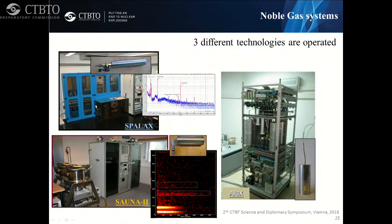Three different technologies are operated in the system, as already mentioned by my colleagues Romano and Barbara in a previous presentation. I'm just giving some pictures for your information. So this is a SPALAC system. We have the SAUNA system, and then we have the ARIC system. And this is the typical spectrum we get for a SPALAC, and this kind of information is a typical spectrum that we get for beta-gamma coincidence, I mean for SAUNA and for ARIC's system.